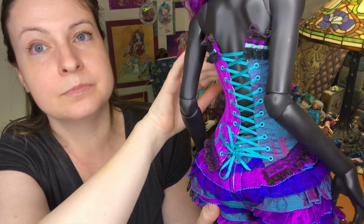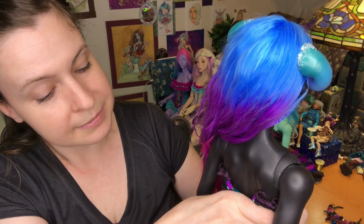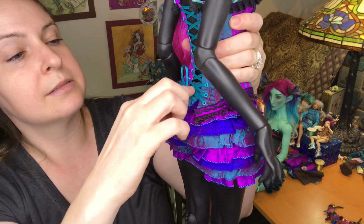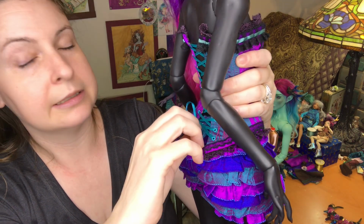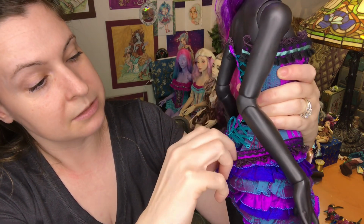And these things are very labor intensive. They take a lot of time, they take a lot of effort. I could never offer these as something to commission or sell because even if I paid myself minimum wage, it just still wouldn't be worth it.